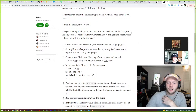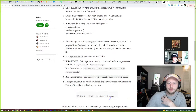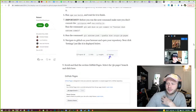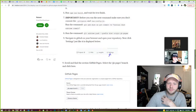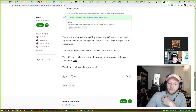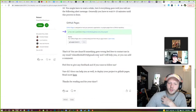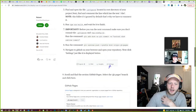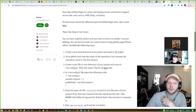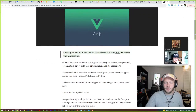Say you have a GitHub project and you want to host it on Netlify. Nope. I want GitHub Pages. Okay, this doesn't seem wicked helpful to me, because I don't see anything about the command line.